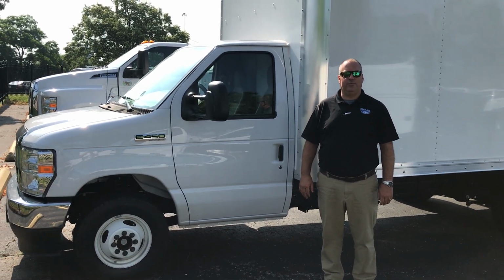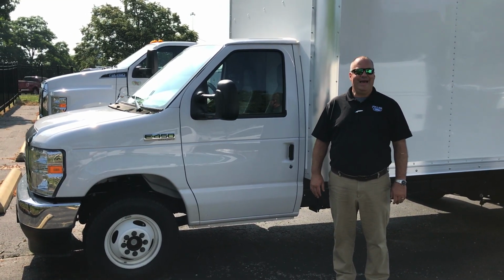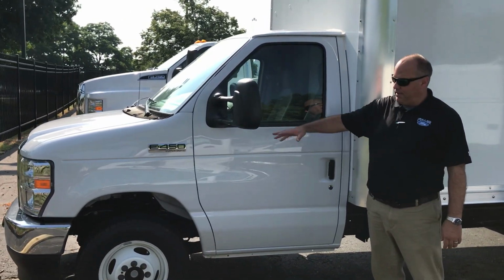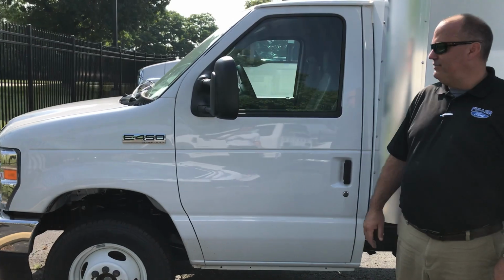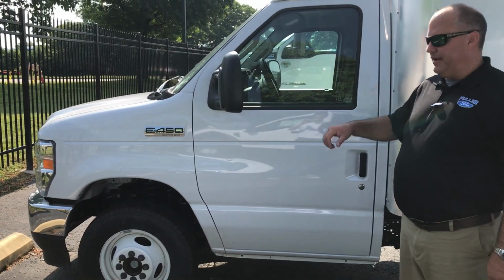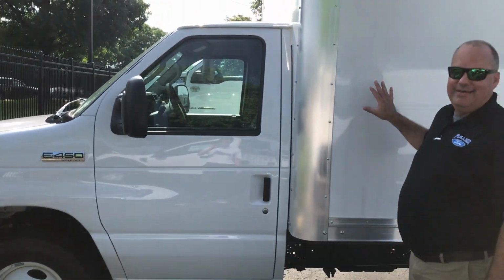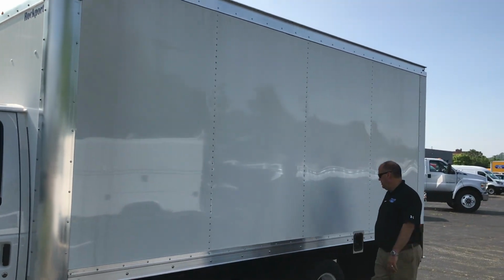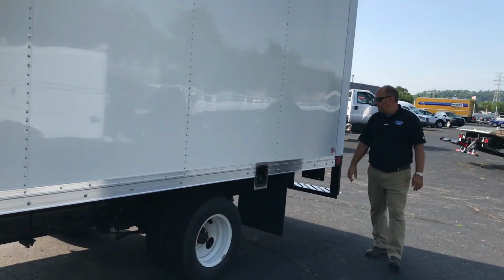I'm with Fuller Ford. I just want to show you some commercial inventory we have in stock currently. This is set up on an E-450 frame, so you remember our Econoline, been around for decades. They still make it in this configuration. We can add a box. This is a 16-foot Rockport box. This is on a dual rear wheel.